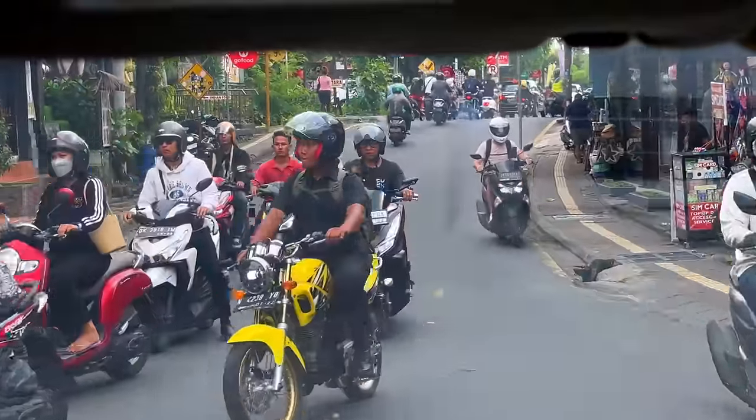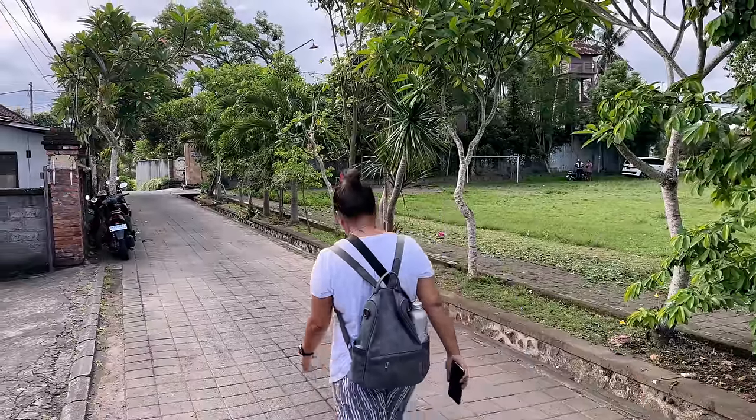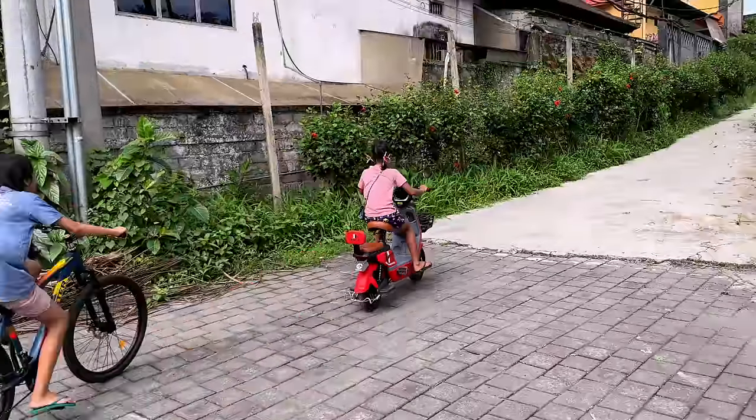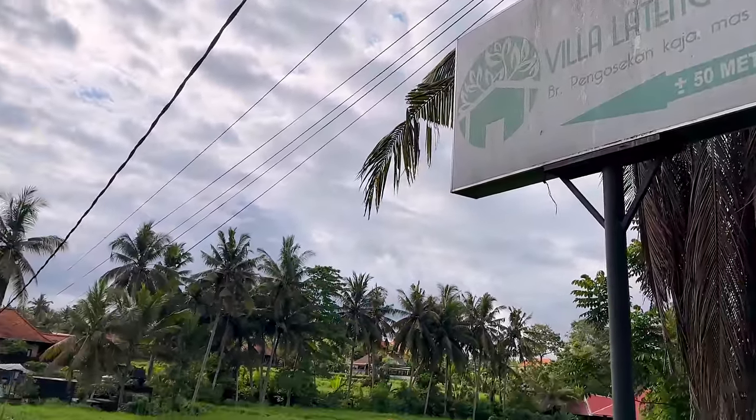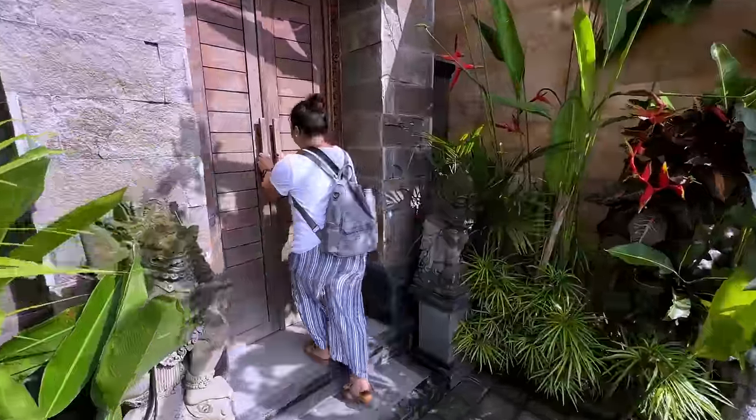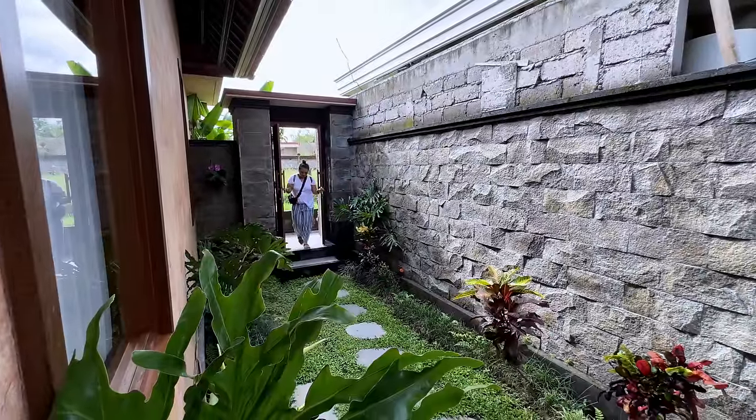Keep in mind though that some places like temples and touristy areas may not allow online taxis to drop off or pick up passengers. They have a preference for official taxis like the Bluebird taxis you see on the streets. Be sure to do your research ahead of time.